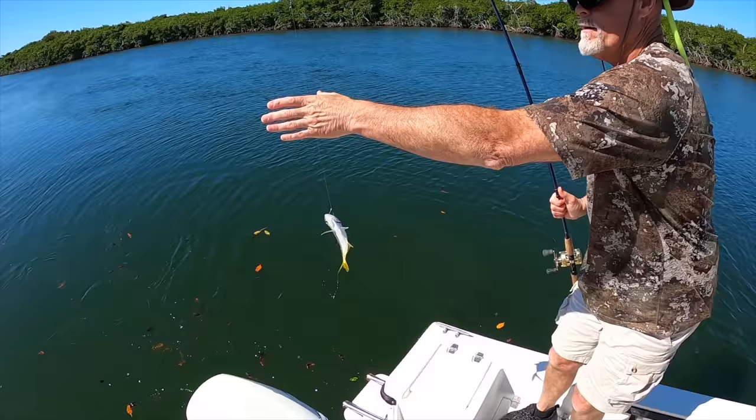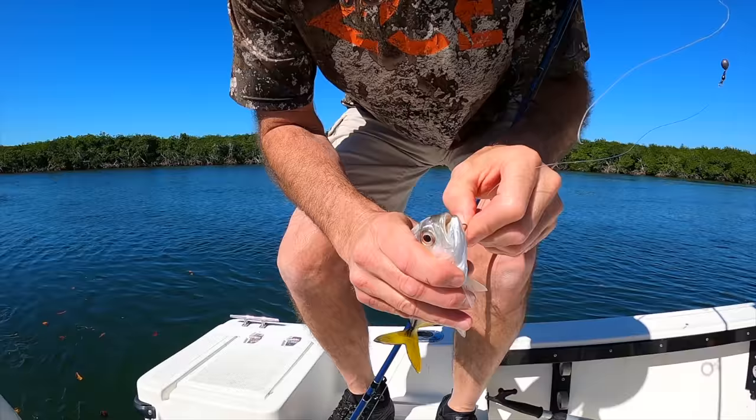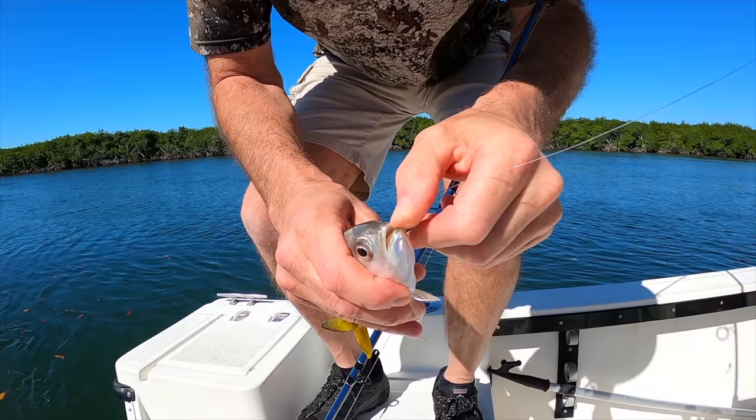Oh, guys, check it out. Little jack crevalle there. That is fantastic bait. That's some good oily stuff there. Look, he's got something else in his mouth, too. What does he have? Guys, he's got another. What is that? Is that a bug?